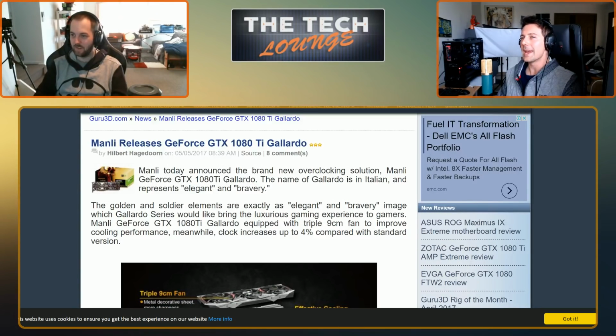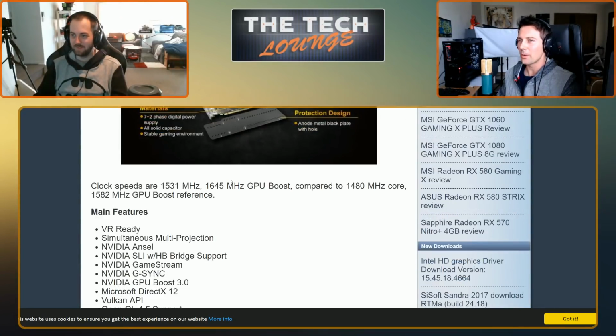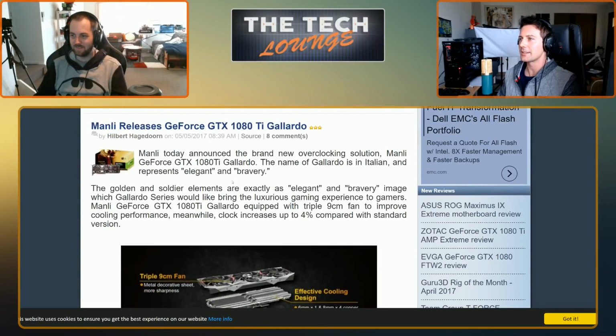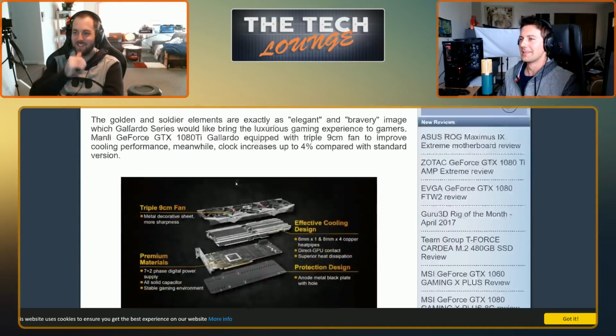Anyway, so Manli releases a GeForce GTX 1080 Ti, the Gallardo. So apparently, like I was researching the comments here, it's named after a bull in Spain or something, and that's where the Italians get the name for it. I don't know. Oh, really? Yeah. It's such a bizarre name.